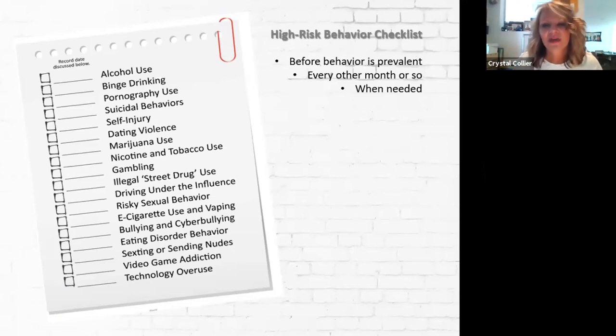This is the idea of trying to be proactive. And even if you find out after the fact that your child is engaged in one of these behaviors, you can always go back and say, all right, now let's talk about what we should have talked about before. So before the behavior is prevalent, every month or so, you want to bring up one or more of these behaviors as your children grow and develop. And you can do that at family dinner, and I'll give you a tool to do that.